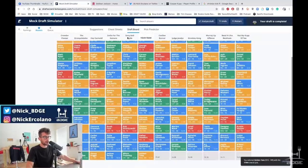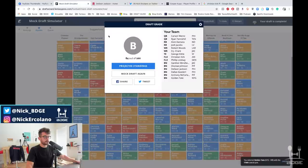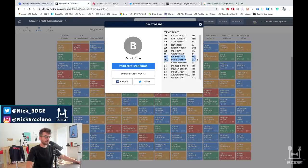And then we'll go back to the draft board, because I'll be honest, man, looking at my team now, you do hope to have stronger flex plays than guys like Christian Kirk and Philip Lindsay. Though I think the bench kind of gives you, if DeSean Jackson's on the field, I'll probably play him over these guys in the flex spot. Deontay Johnson, if he breaks out, then you're feeling pretty good. The rest of the starting lineup looks good.